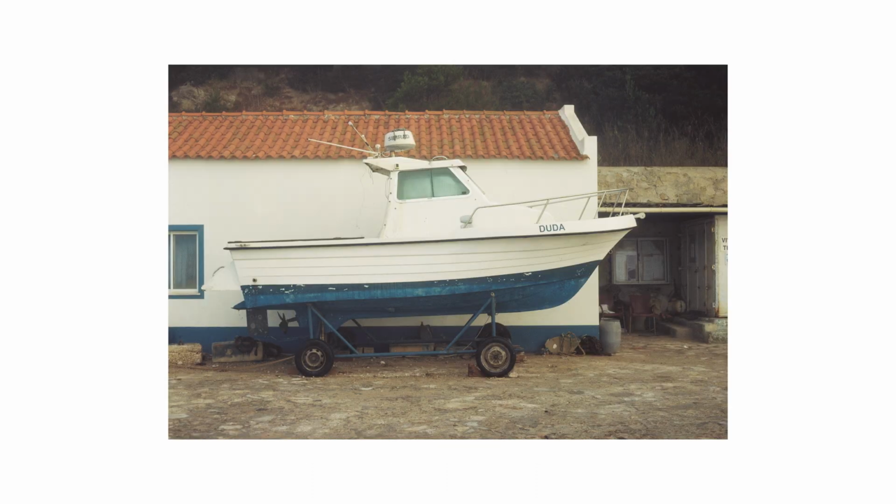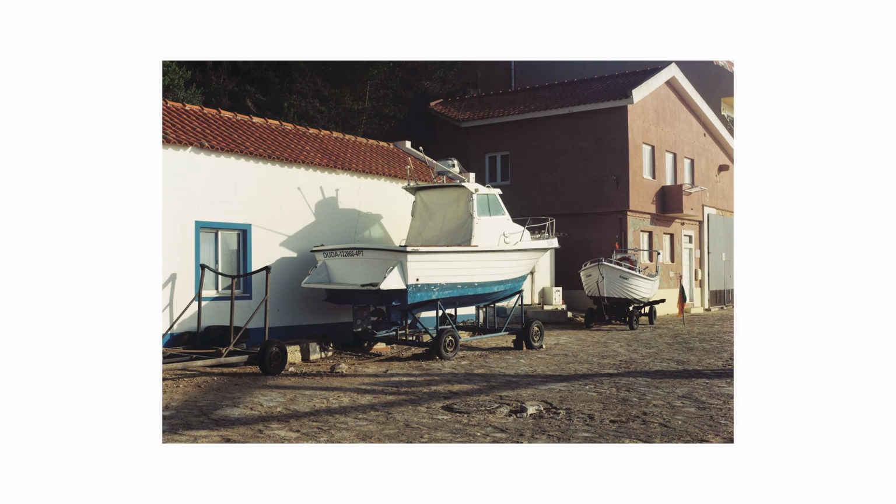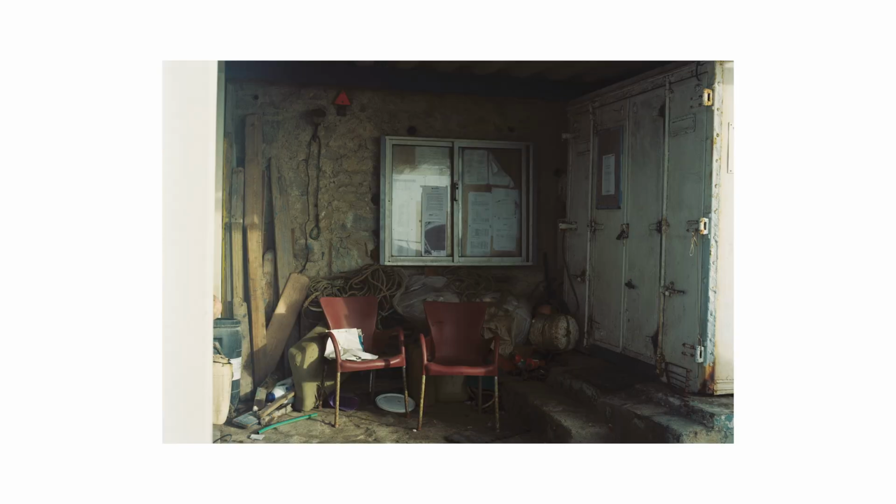I then walked around and decided to photograph a few more things around that same area, and I found this cool looking boat that was sitting right next to a fisherman's house. I spotted this scene, and there were these chairs, a pair of them, some pieces of wood, there was rope, and I thought it was a really cool scene, and so I decided to snap a photo of it.